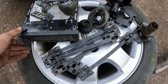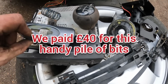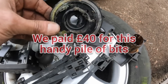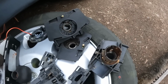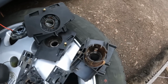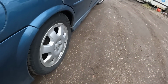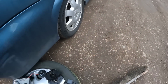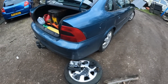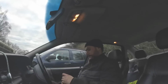So I have got a CD player with a code, my CDX badge, and a bit of trim for the Vectra, horn ring for one of the steering wheels, these pre-airbag horn devices which nobody remembers to get, and some side clips to take that off of there, and an alloy wheel. So I've now got 5 alloys for this. Oh, and a workshop broom. Happy days. Excellent. I will be back to get more bits off that Vectra next time I'm here.